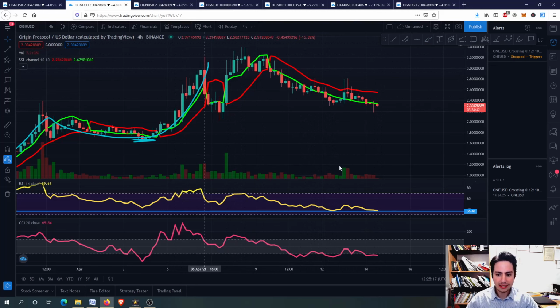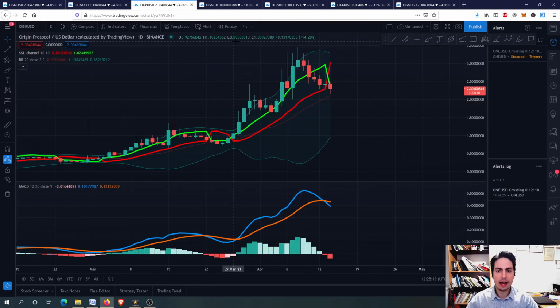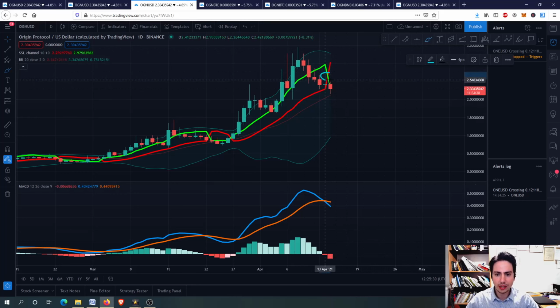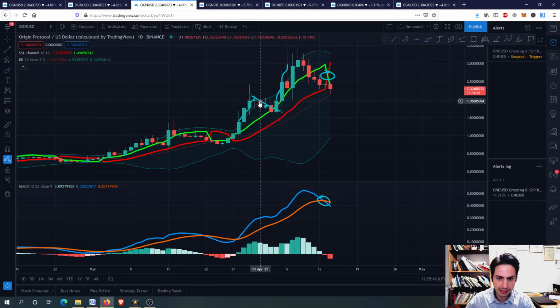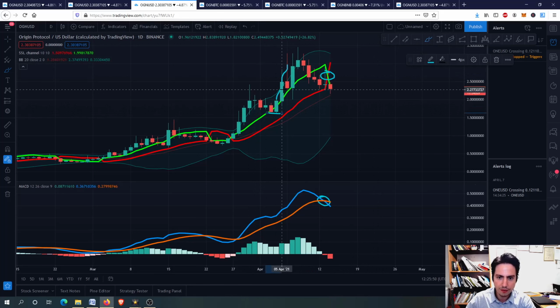Okay, so right now we need to see the daily frame and the Bollinger Bands, and of course the MACD in the daily frame as well as the SSL channel. Right here you can see this bearish cross on the MACD, and of course the Bollinger Bands. After this huge pump up here, it extends the top line, and you can see how quickly we move inside the Bollinger Bands. So right now what you want to do is to buy even more when you are here, and to buy even more when you are here.